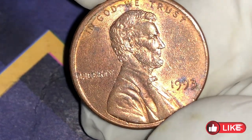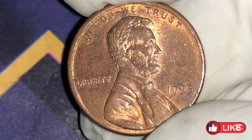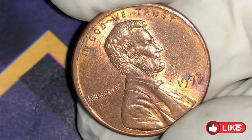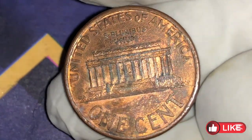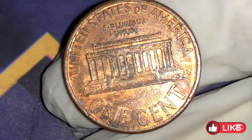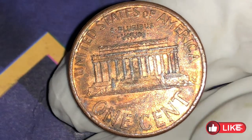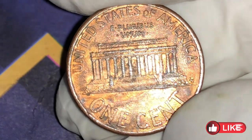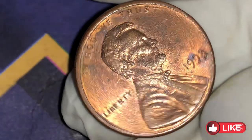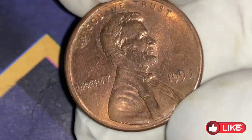In 1993, the United States Mint produced millions of pennies across its facilities in Philadelphia and Denver. Most of them went directly into circulation, used in everyday transactions, and eventually worn down from use. But among the sea of ordinary cents, there were some that stood out, coins that were struck with exceptional quality, preserved in perfect condition, and later discovered to be far more valuable than anyone could have imagined.